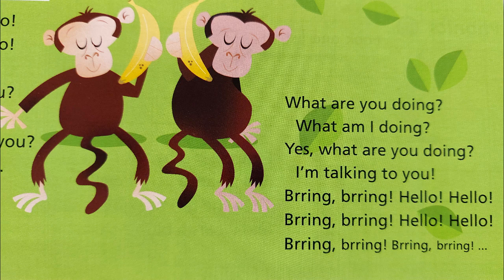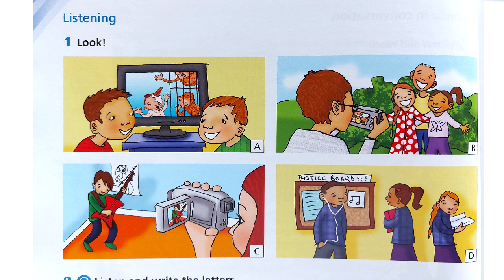Unit 5, page 62. Activities 1 and 2. Number 1. OK, children, let's have a big smile now. Say cheese. Cheese! Excellent! That's a really good photo.